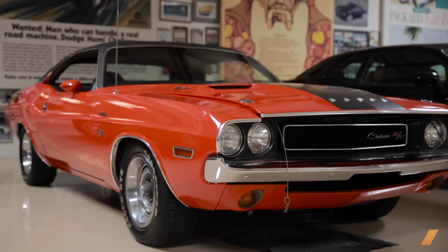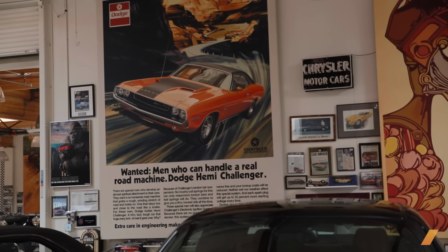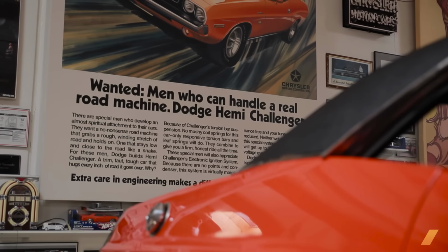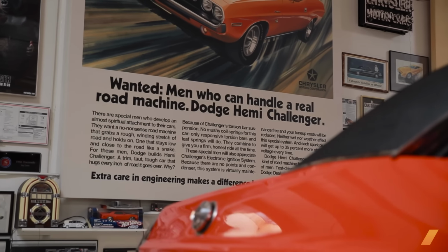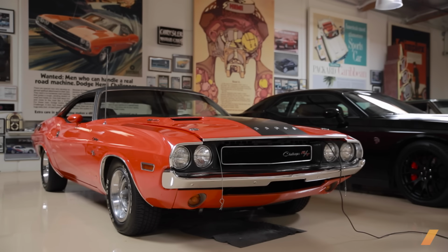That's a 70 Dodge Challenger. That also has the Hemi, and the ad said, "wanted: men who can handle a real gun." Men. The sexism of the early ads. And look, it's not even staying on the road in their own ad. It's over the double line and it's sliding around, but this too had the incredible Hemi engine.